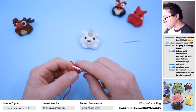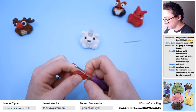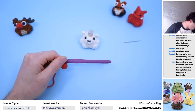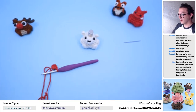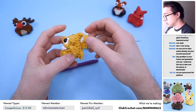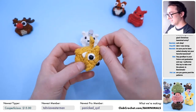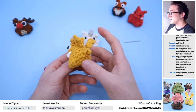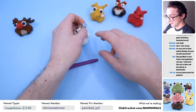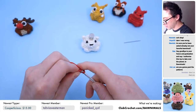But my favorite Bawnimal, I think, is the dragon. I don't even have a pattern for it yet, but I crocheted a dragon Bawnimal and they are super cool. Do I have any right here? I have a golden dragon, yeah. Look how cool this is, dude. It's a golden dragon. Are you kidding me? How cool is that? And they just look like little demons. They look like they're gonna bite your little nose off. I love them. Oops. There we go. I think those are my favorite Bawnimals so far.